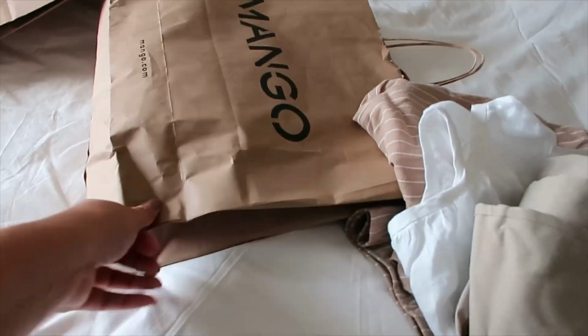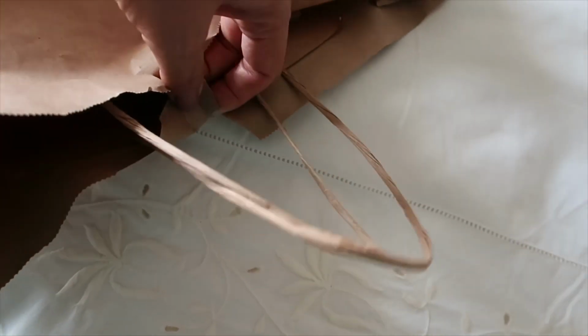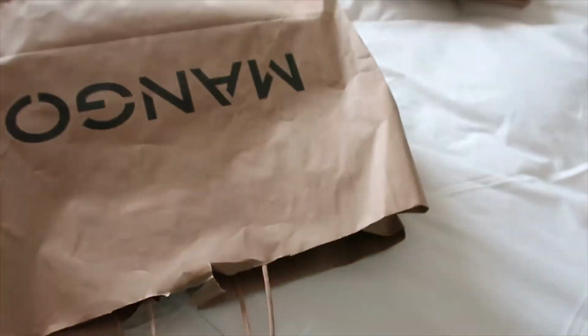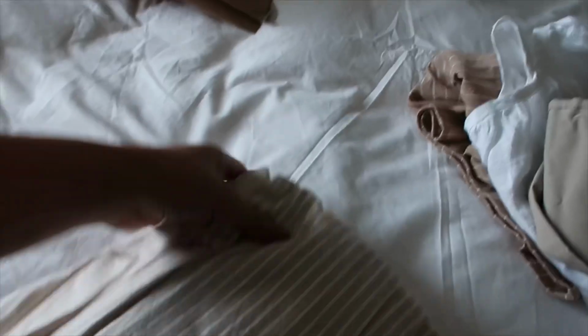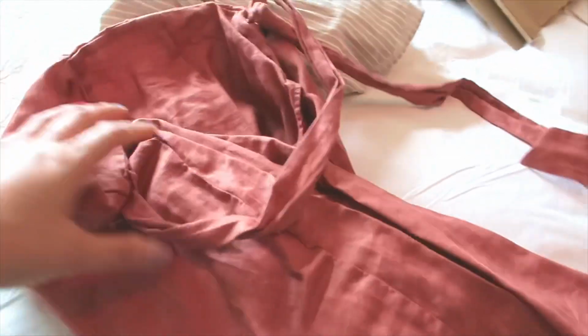And then the other one that I got from Mango is... Guys, Mango never failed me this year. I love it. I love their style. This too. This one. Sorry guys, it was dark before. Didn't turn on the light. So this one.